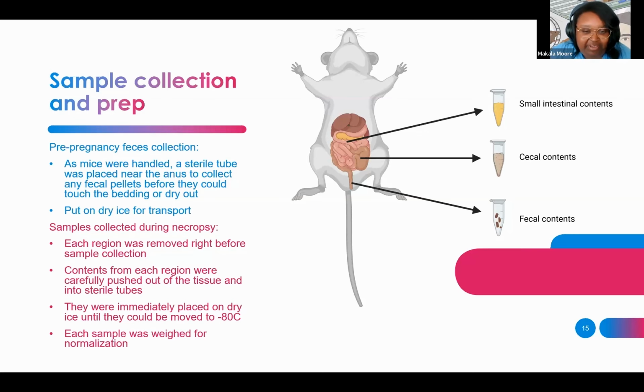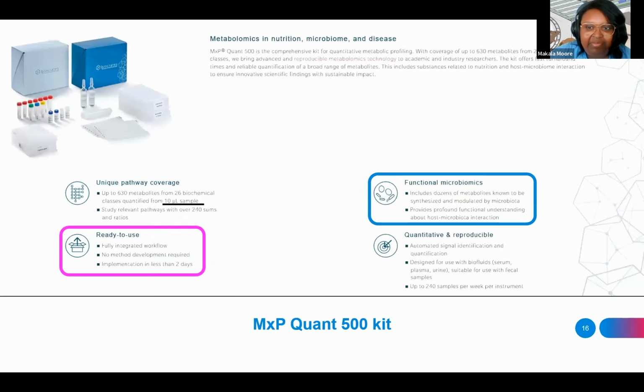And speaking of metabolomics, I had to figure out, okay, now I have these samples, how am I going to analyze them? And I happened upon the Biocrates MxP Quant 500 kit. And a lot of the things they had on their website I really liked, that I could use 10 microliters of sample, love that, working with mice. That there's a fully integrated workflow, and we didn't have to develop anything. I'm not a chemist. I didn't physically do the mass spec. So I love that too.